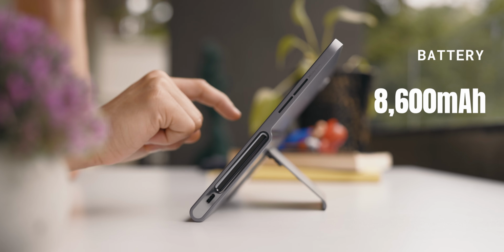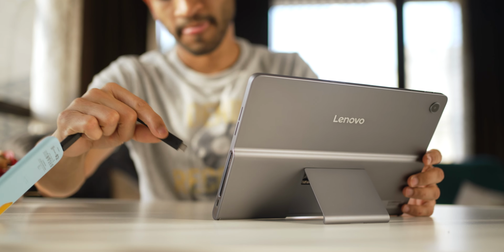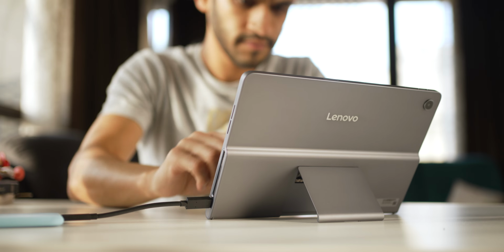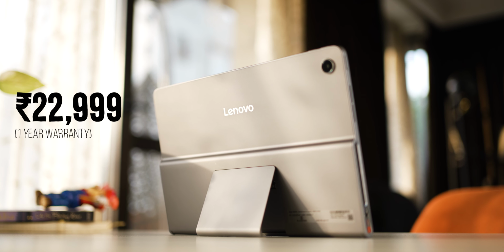It's got this 8600 mAh battery, supports 45 watt fast charging. You've got this Type-C port here that you can use for charging, and you could also just connect external drives or pen drives to access or transfer files or even create backups. And all of this for 22,999 rupees with a 1-year warranty.